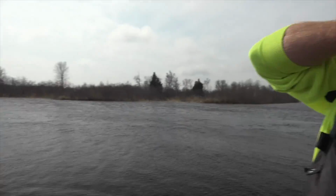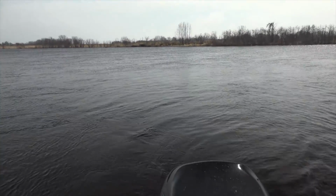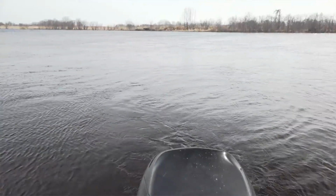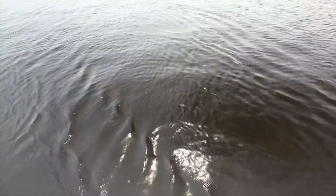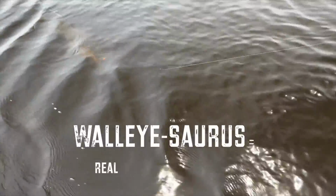Yeah, this is the one we're looking for here. Okay. Got some weight. Weight on. Oh, I see it now. It's a freaking giant. Holy crap. Oh my God, are you kidding me? Dude, this is a mongo right here. This is a walleye-saurus right here.